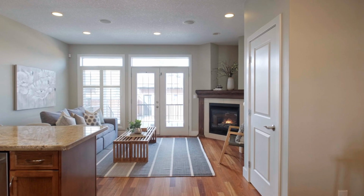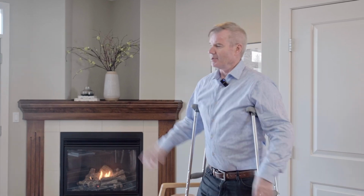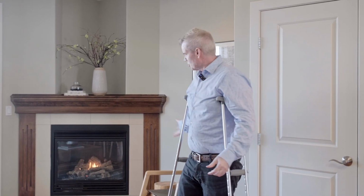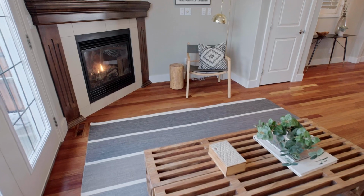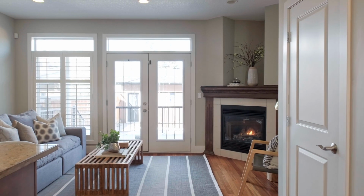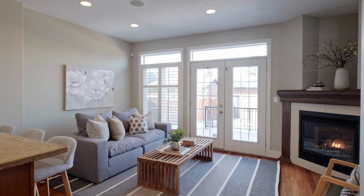Now, if we head over into the family room area, you notice it's got plenty of space here. You'll be able to have a sofa if you want, a chair. You put the fireplace into the corner, and I love those French doors that go out to the backyard, and some extra window there as well because you're going to have a ton of natural light coming in here all throughout the day.